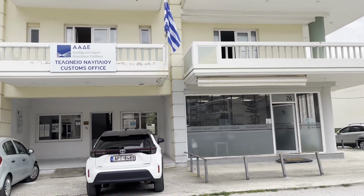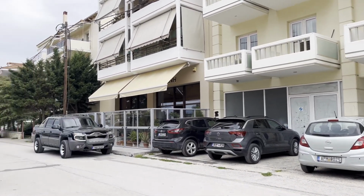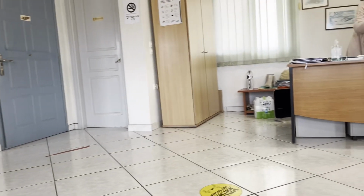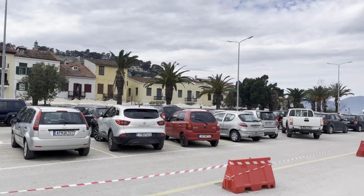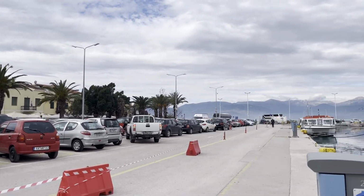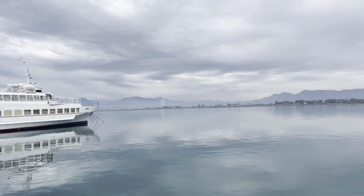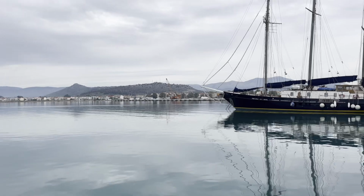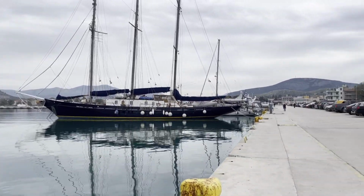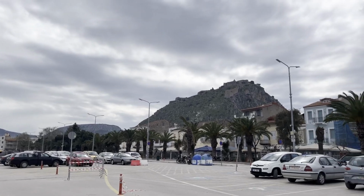Okay, so here we are outside the customs office at Nafplio to collect my transit log. So I've just got to venture upstairs and get this young lady to hand it over to me, but she's a little busy at the time. Welcome to the town of Nafplio, which is the customs post for most of this area. It's taken me an hour to get here by hire car. There's a castle up there.